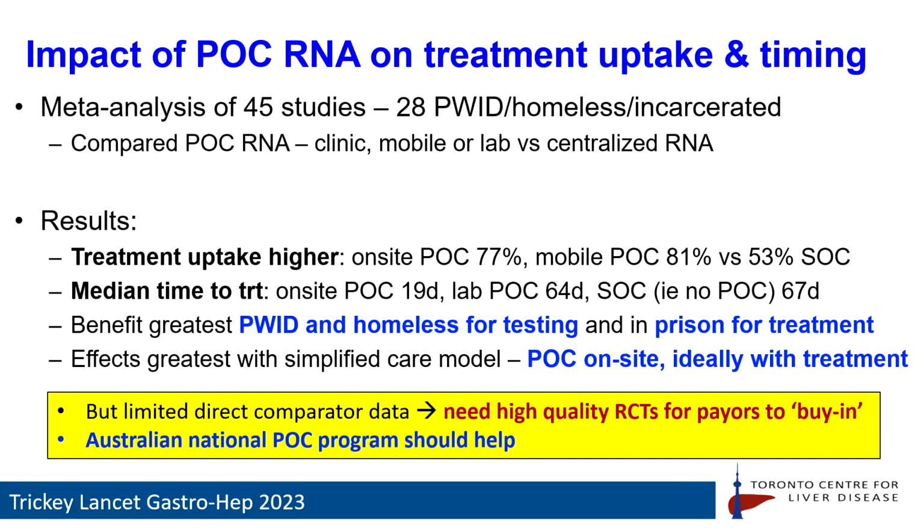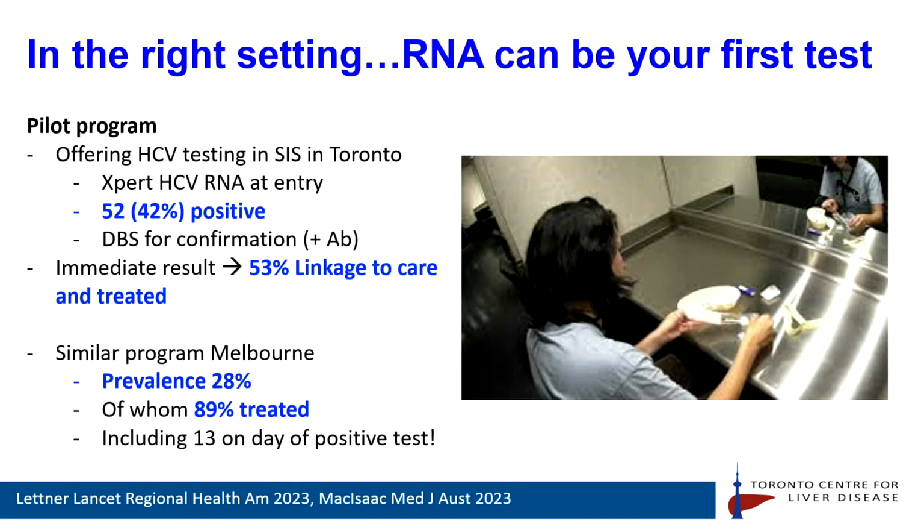And so I would say we really do need high-quality RCTs in this setting. Sometimes these are like proving the obvious, but it's really important because that's how we get buy-in to try to do these. And again, the Australian National Program should help. In some settings, you might actually consider going to point-of-care HCV RNA right away.